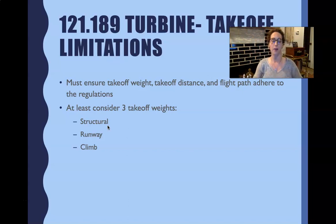And we'll practice some in a minute. But let's say, for example, your structural limitation is 135,000. Your runway limitation was 126,000. And let's say your climb is 132,500 pounds, 132.5. Out of those, you pick the smallest number, which in this example would have been the runway. So it was 126,000. That way I know I meet every one of those. I'm good with my runway, I'm good with my climb, and I'm good with my structural limitation. So I want you guys to always remember you pick the most restrictive, because the smallest number for your weight makes sure that you are good on all those categories.